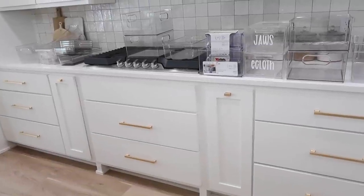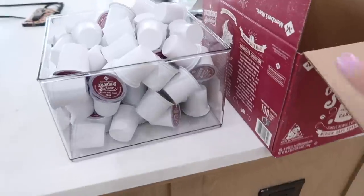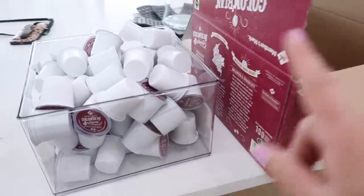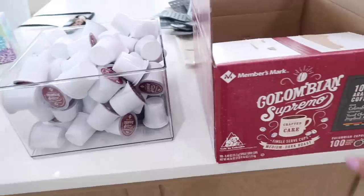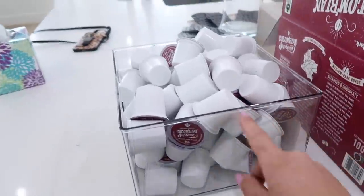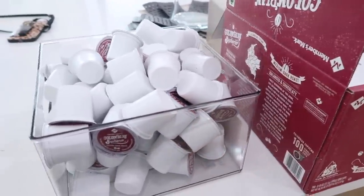I think it's funny, I didn't use as many clear containers. Maybe I did, I'll look at it. Maybe there's just a few things I took out, but I do like them better than being in a cardboard box. So this is Chase's extra coffee pot. I'd rather be sitting in my pantry like this than in this box. It just kind of takes some of the color out.